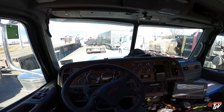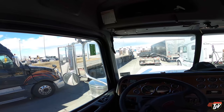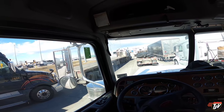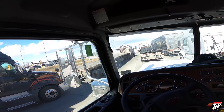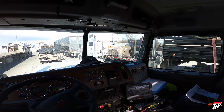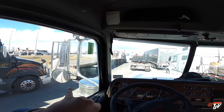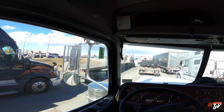Another crazy long lineup to get into Canada again today. Even on the four-wheeler side over there, it's like 100 or 200 vehicles at least. Cross-border traffic has officially resumed. Well, the trucks were always busy, but I haven't seen it that busy on the car side in a long time.